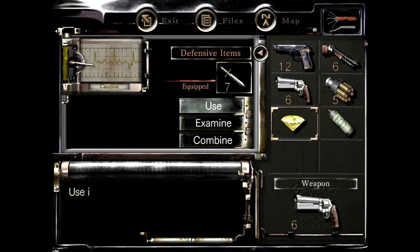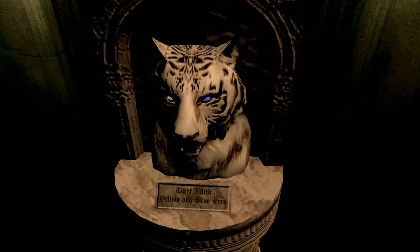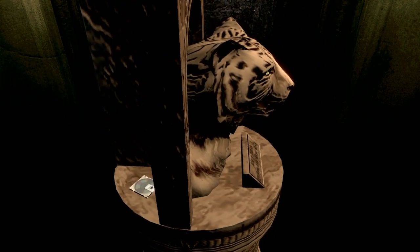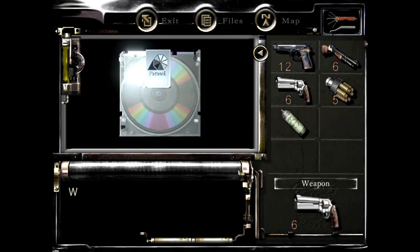Let's see. Let's see what's behind here. Ooh, a Mo disc. I like Mo discs.